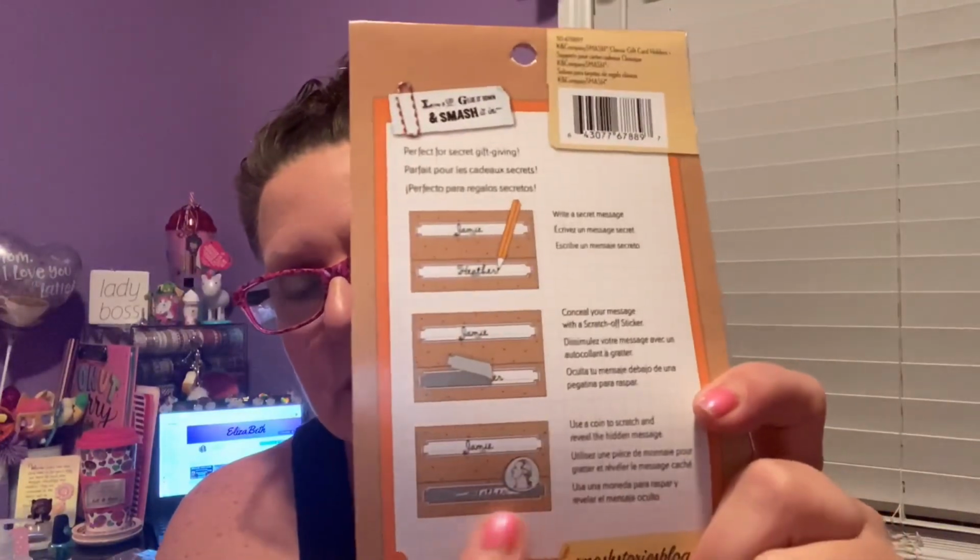So just keep your eyes open, check by your registers, check by your stationery sections, check your end caps and things like this. So these were the ones that I showed last night, and it's a set of gift cards that say all different things, and you slide the cards in there. They come with these little strips that you scratch off, and it gives you like a little saying or something. I mean, for $1, how adorable, right? If you watch my other video from yesterday, I took one of these apart and showed you what it looked like.